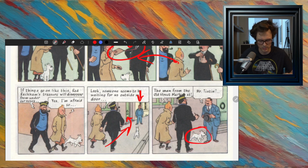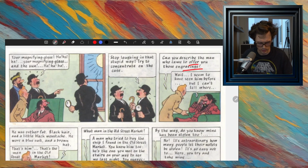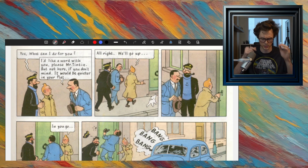And we see Snowy is, he's a little up, he's looking at him saying, "What are you going to do, mister?" And then he says to him, "Mr. Tintin, are you Mr. Tintin?" "Yes, what can I do for you?" he says. He's a little upset. What can I do for you, sir? How can I help you?